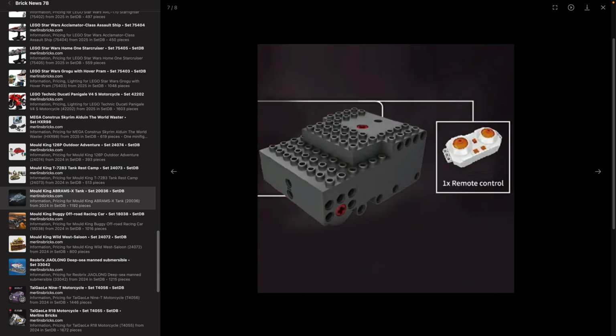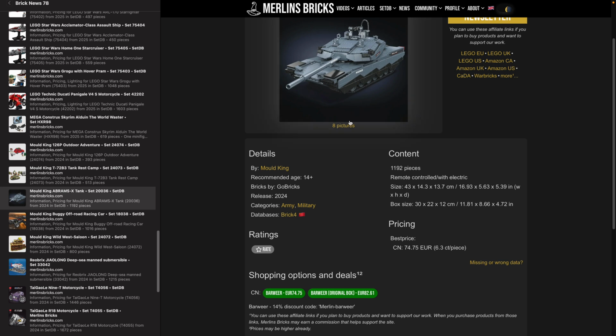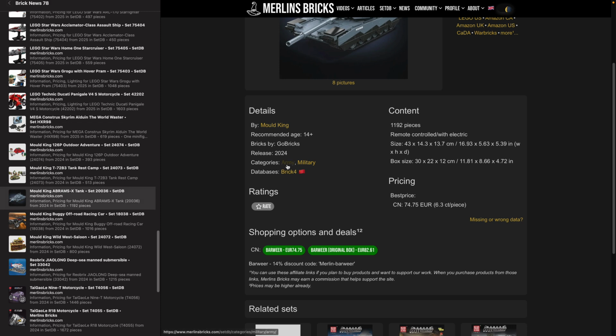And Mould King has now said these sets are basically always the same from a technical point of view, meaning they have this module on the inside, which gives you remote control for the tracks, as well as letting you drive the turret. Not the cannon, only the turret. Basically, you can circle it around. That's basically the functions, and then they do these system sets around it. And they are not small. This one here, for instance, is 17 by 5 inches and 5.5 inches high. And they have a ton of these. So if you're interested, just check them out.